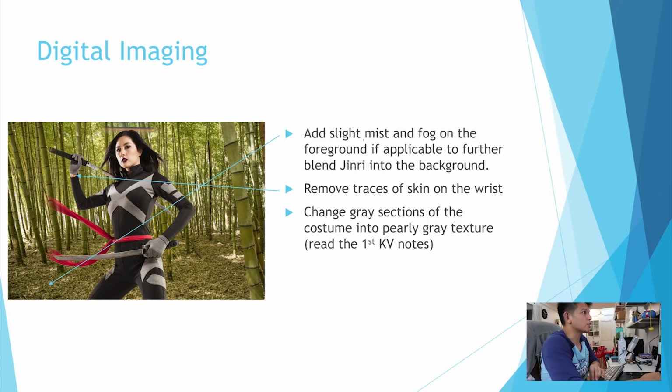Ayun. So of course, lagyan ng mist and fog to do some more blending in front in this area. Tapos remove skin by merging the glove and that, dagdagan na lang. And then of course, like the first KV note ko, going pearly gray texture, pearly whites.